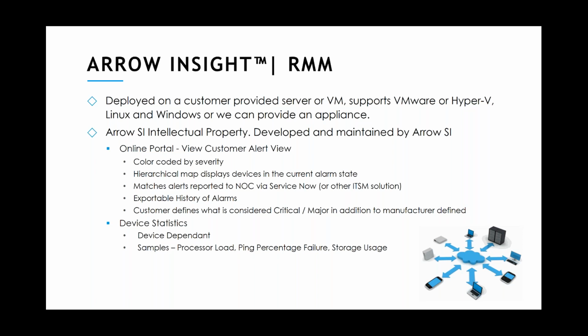This is the second bullet there, I think, is really important and key here. This is our intellectual property. This has been developed and maintained by us. It actually is the application that we have been using to monitor a lot of our customers' environments for the last 15 years. So what does that say? That says that it's basically tried and true tested software at this point, and an architecture that we're using to monitor our customers' environments. And it's been very successful for us. And we're basically just saying, wow, this is something that we can offer out to our customers as a standalone solution if they don't have a solution for monitoring their environments.